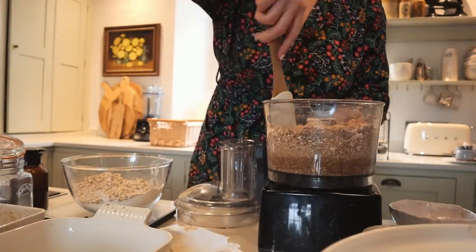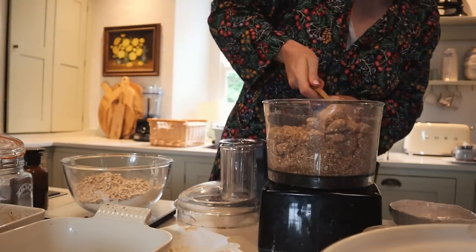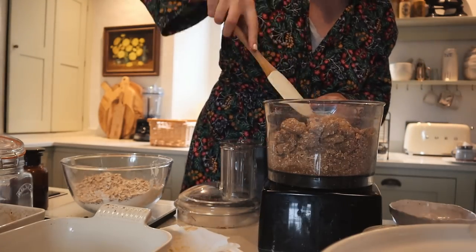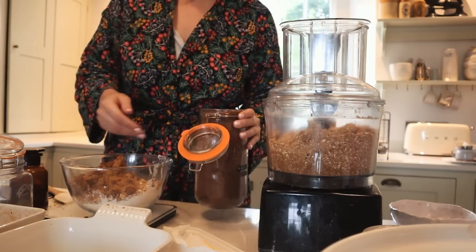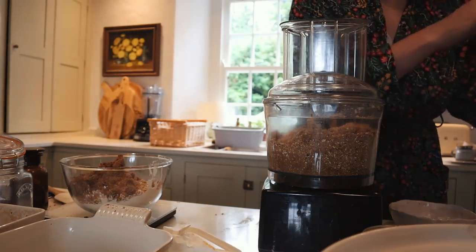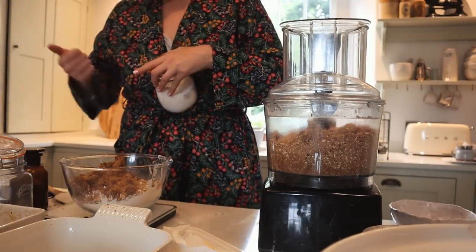You may need to do this at some point to loosen it, because sometimes food processors get a bit stuck. I've decided I'm only going to double it because I just don't have enough ingredients of everything, and it would be a shame to make it not quite right.